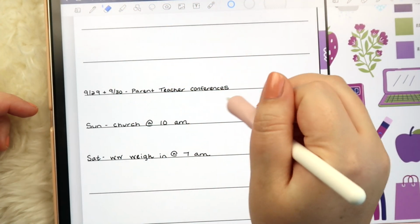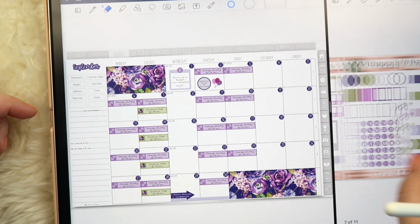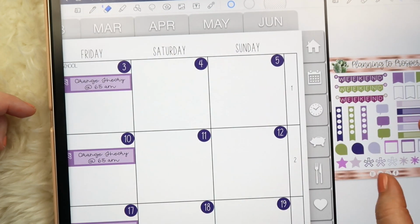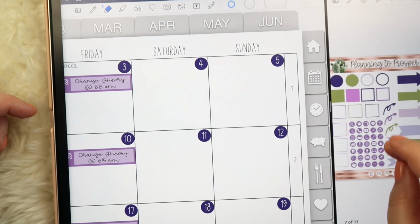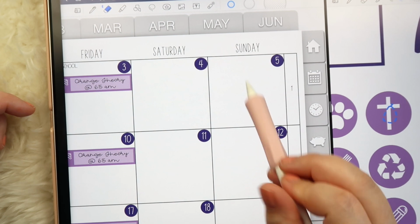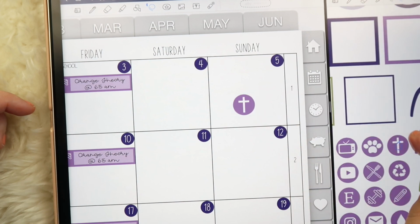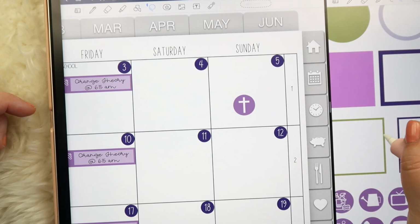So I'm gonna go ahead and erase that. And then on Sunday, we've got church. And now to mark church, I think I'm gonna use, yeah, this is what I'm gonna do. I'm gonna grab my icon and we'll paste that over here. So I'm gonna grab that, and then I'm gonna do one of my frames. And maybe I'll pull in more of that green.